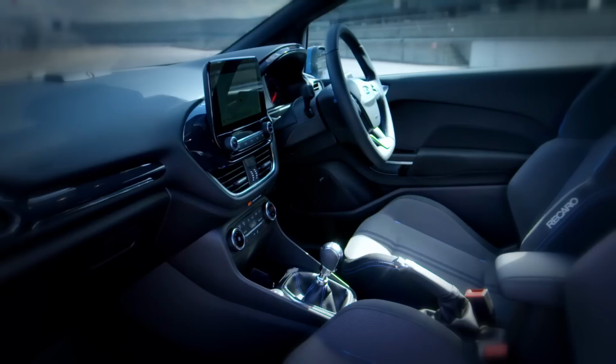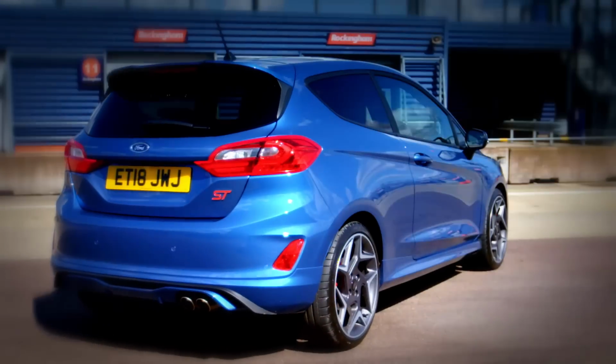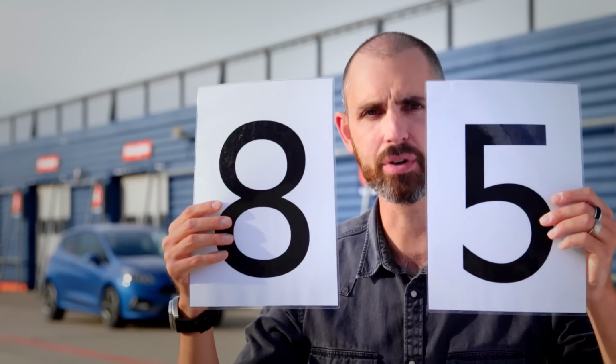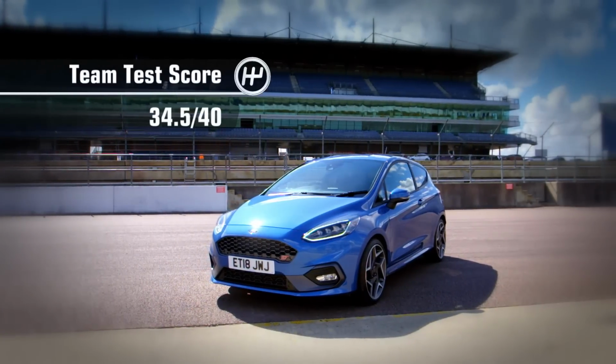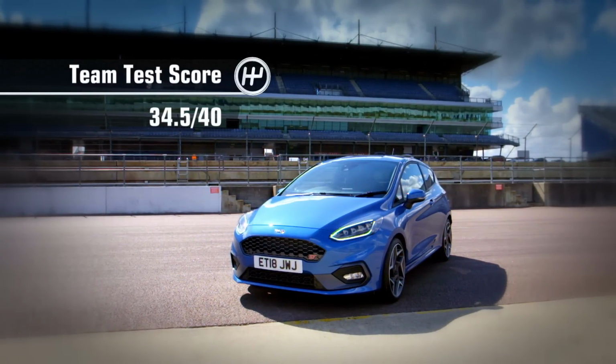So the chuckable little Fiesta had proved chuckable in other ways. Scores, please. Little Fiesta ST didn't disappoint. It gets a 9. So I'm giving it a 9. Well done, Ford. I'm going to give it this. 8.5. I loved it, and I'm going to give it an 8. Which gives the Fiesta ST a team test score of 34.5 out of 40, the highest in the series so far.